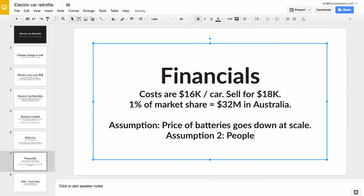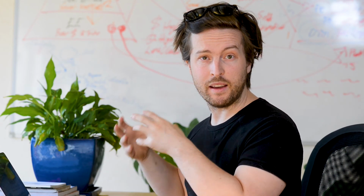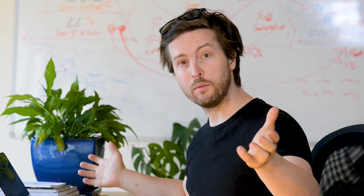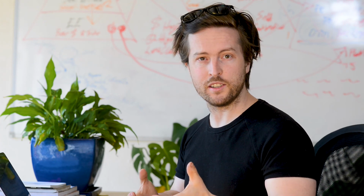The other big assumption we're making is that people will choose an existing car with an electric motor over just buying a new petrol car. So for fairness, let's put that down. We don't want to lie about what the problems might be with this idea. Now obviously this is a really simple slide about financials. If you're doing your own, you really want to dig into what the big problem is, what the unit economics are, and what assumptions you've baked into those numbers.